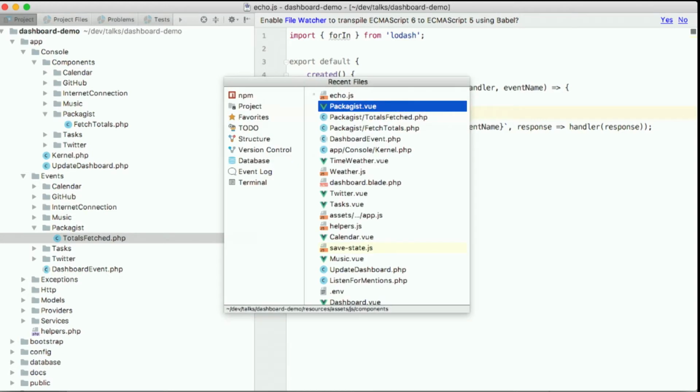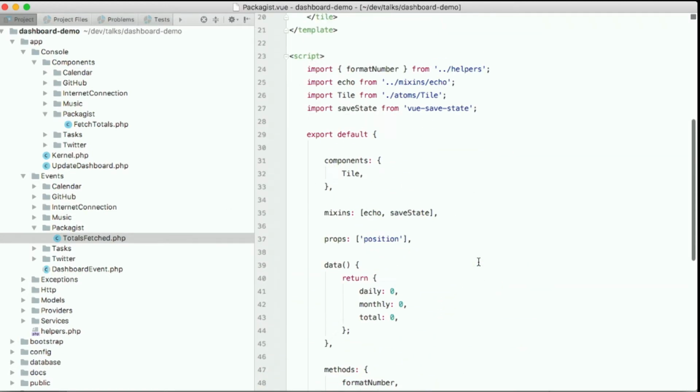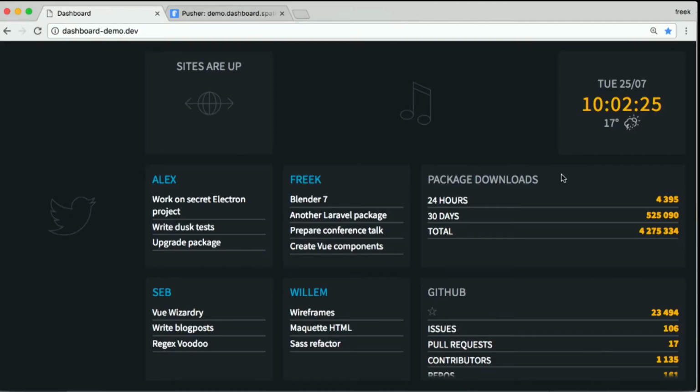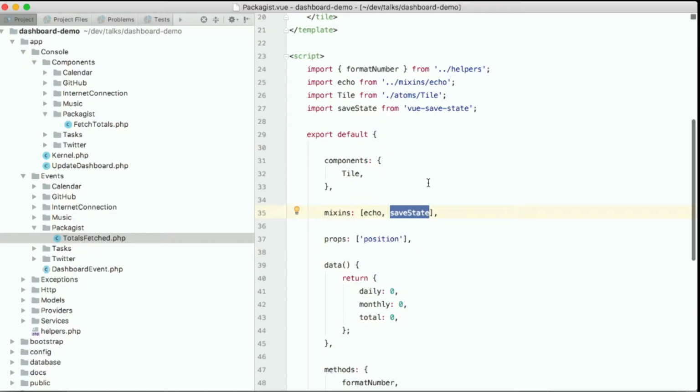Okay, let's take another look here, because we don't have only that mixin for events, we also have that save state mixin. Let's review what that thing does. I've said that these components are getting updated by WebSockets. But if I refresh this page, you can see that the data is still here. How do we do that? We do that with local storage, and that's what the save state mixin does.